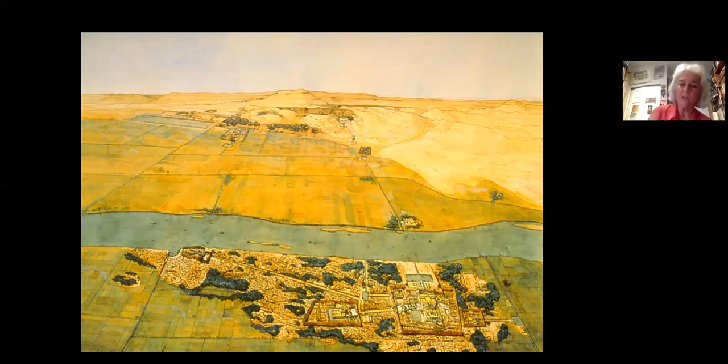But the point I want to make today really is this is a false division, because Eastern and Western Thebes were all part of a vast master plan designed to serve the cult of the god Amun. So I want to take a look at the theological, architectural, and economic links between Eastern and Western Thebes to give an idea of how the whole city functioned as a uniform whole.